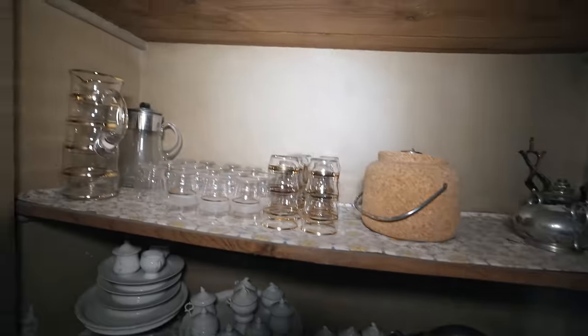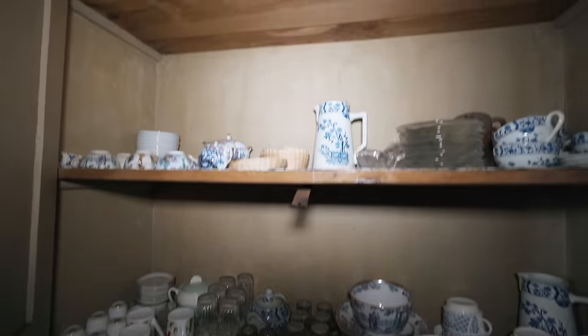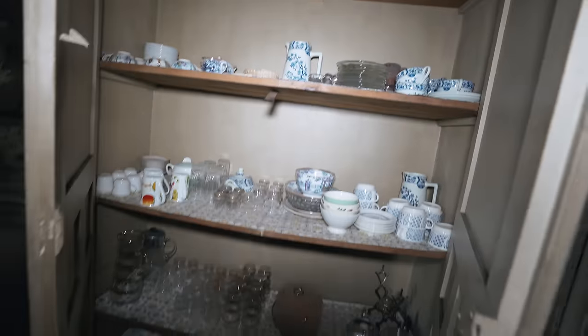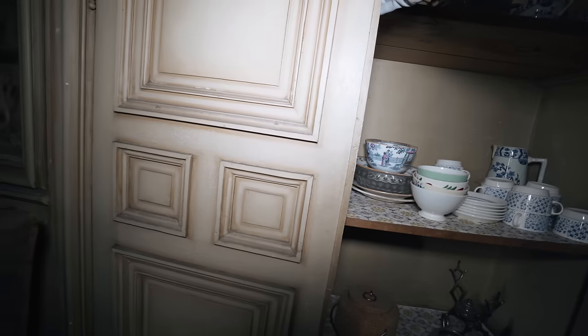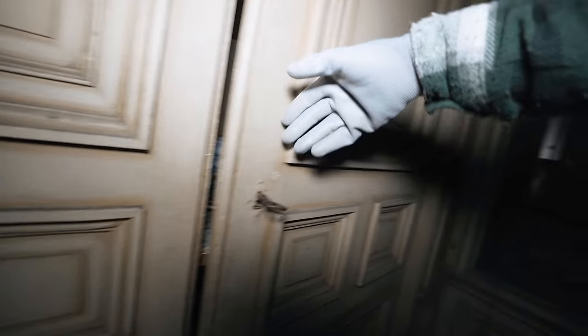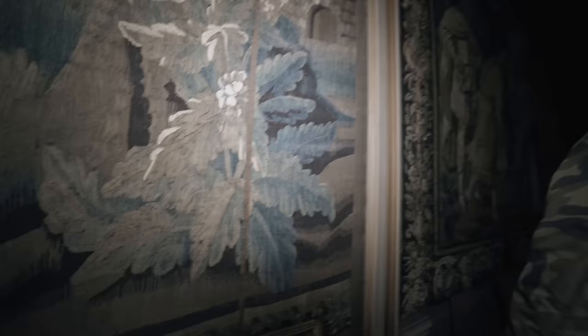All their glasses and plates are just left on these shelves. Probably the people still drank outside of this in 2011 when the town mayor actually arranged this. Insane. Now actually, there is another door over here. Yeah, this one is locked. Oh, unfortunately. That's sad.